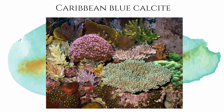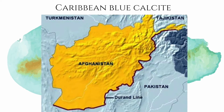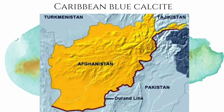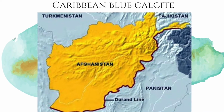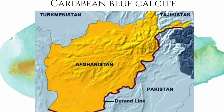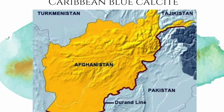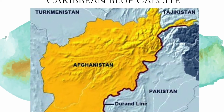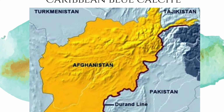So let's talk about where it comes from. As I said before, it's basically from Pakistan. But if you see it for sale online, it will say that it's from Afghanistan. So when I bought mine from a guy who mined it and has shaped these himself, I asked him about it. Is there a mine in Afghanistan?